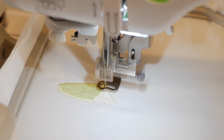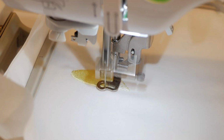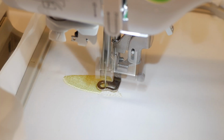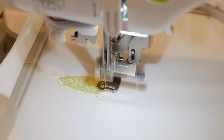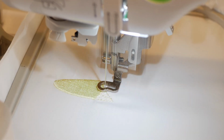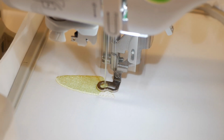All right. And for those of you guys that want to see me do some stuff on the MT-1501, stay tuned, because as soon as I'm done doing this video, I'm headed over to the MT-1501 and we're going to have fun with that mighty hoop, the 4.25 by 16 inch mighty hoop. I think today I'm going to embroider on a sleeve, so stay tuned for that video.